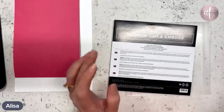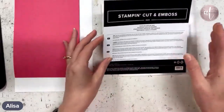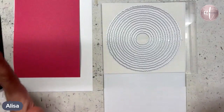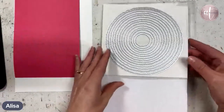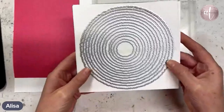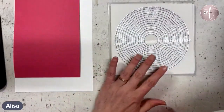I did buy them. I saw that Pip Todman had used them. And of course, you know, she's made me buy other things as well. So I've got to have what Pip has. Check them out though. Look how many dies there are. There are 14 dies all up. That is just crazy. And the biggest die is almost 6 inches.